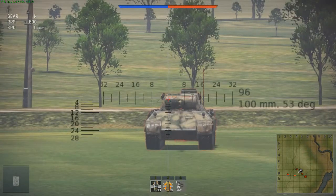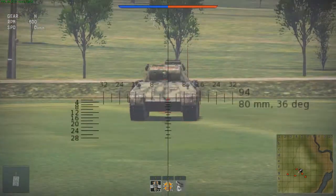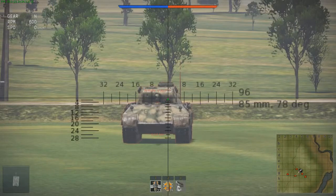I shot at that viewport right there. You can see the little hole. Yeah. So this is a good time to talk about the crosshairs of your tank when you're aiming in arcade mode. When you're in arcade mode, you get these aim assisters, okay?